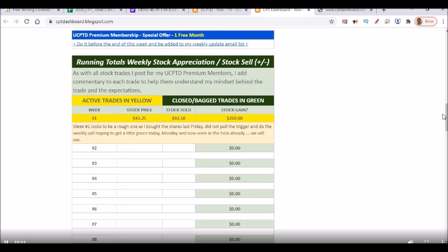The market's starting to fall. I had my shares taken away. I did a cash secured put. The key is we are selling premium. This isn't a covered call challenge. This is a selling premium challenge. So I'm going to use all the tools in my toolkit.